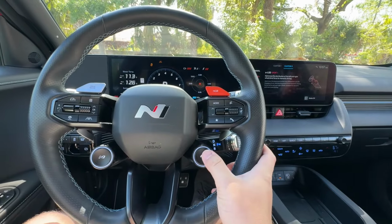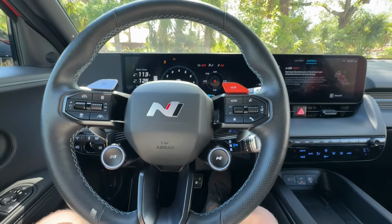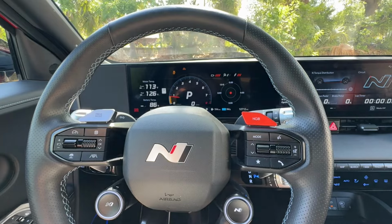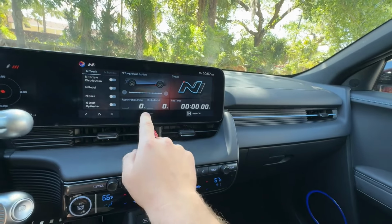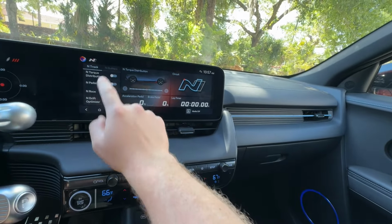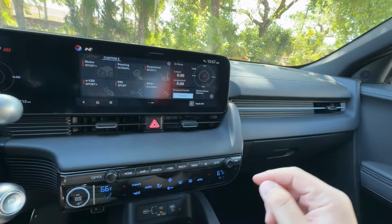And then this one is going to switch between making this thing accelerate like an EV and making it accelerate like a gasoline engine car. We'll see that in just a little bit when we get it out on the road. Now, in addition to all of the stuff that you can play with on this screen, we also have this N mode here. We've got a lap timer. It'll show us our acceleration and brake pedals. We have N torque distribution. I'll talk about all of this stuff as we get it out on the road. Same thing with the N battery stuff. I'll talk a little bit more about that on the road.